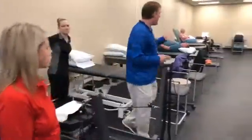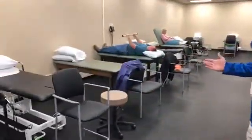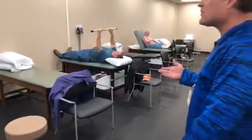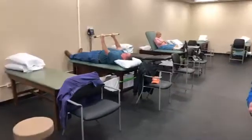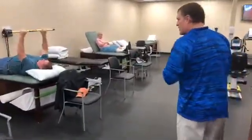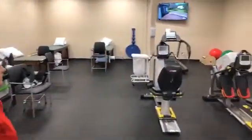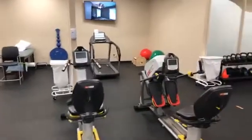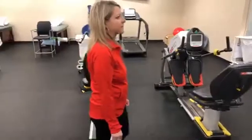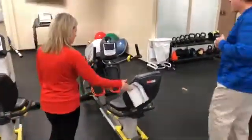So down in here we have our main patient treatment area. We can see we have plenty of tables for comfortable work. We do a lot of exercises on the tables for stretching and some core strengthening as well. And then we move over into this area and we have some cardiovascular equipment. And we have a variety of cardiovascular equipment to tax the body in many different ways, which is super important when you're trying to return to work or return to sport. Super important to build the strength, the conditioning, the endurance. Sure.